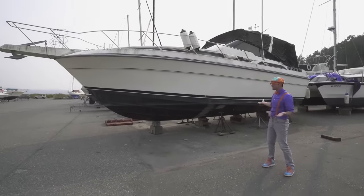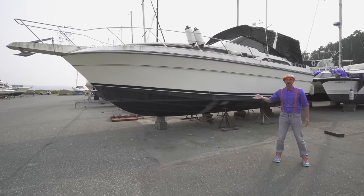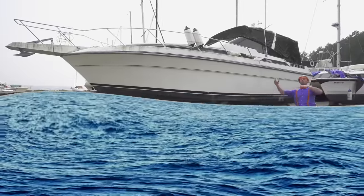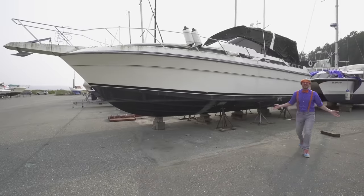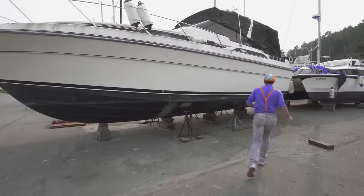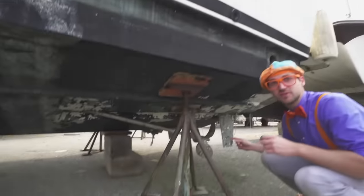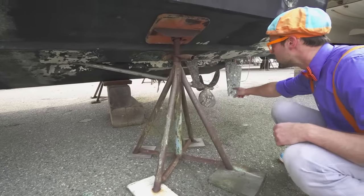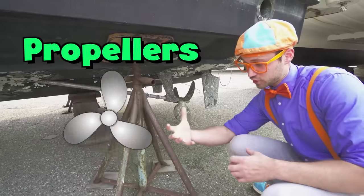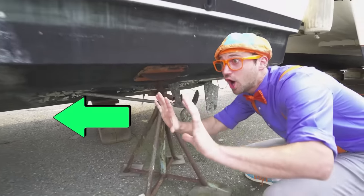A boat and it's out of the water. See, normally the water is up to here. But it's out of the water. Hey, and check this out over here. Come here. Whoa, and do you see down there? Those are the propellers. Wow, they spin around and push the water back to create thrust for the boat to go forward!